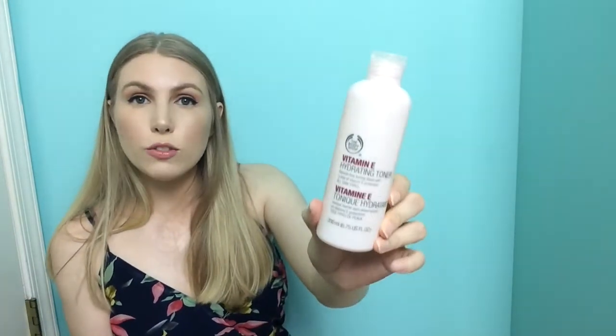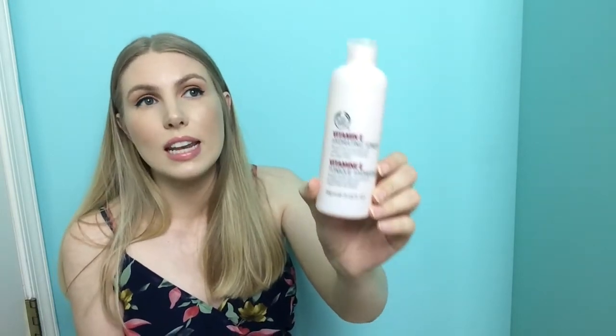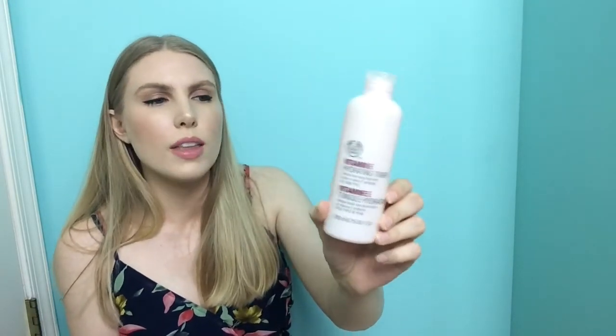I have a vitamin E hydrating toner from the Body Shop, and this one I'm pretty sure doesn't have any alcohol in it. Yeah, it's alcohol free. It has vitamin E in it. This is great if you would like a toner but you have sensitive skin and you don't like products with alcohol in them. It was kind of cool because it wasn't just a water, it was like a thicker water, so when you put it on your cotton pad, it took a second to sink in. It kind of bubbled up on top and then took a while to sink in, so it's a thicker product. I think it is hydrating, and I like this a lot.